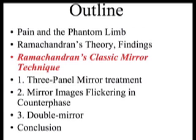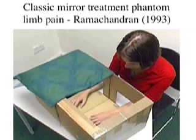Now, all of this led to something I'm going to call the classic mirror treatment of phantom limb pain. And it was pioneered by people like Ramachandran, Eric Altschuler, and Diane Rogers Ramachandran. And the basic idea is if the patient gets visual feedback that the phantom is obeying the brain's commands, the learned paralysis can sometimes be unlearned.